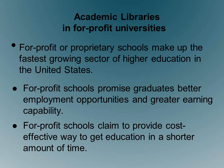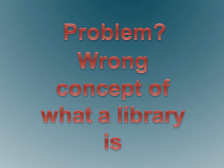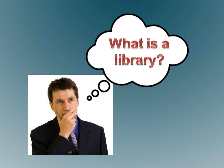Supporters of proprietary schools claim that they are a cost-effective way for people to obtain an education who have otherwise not been served well by traditional colleges. Very little is said in literature about how their libraries support their claim. So what is the problem? The most glaring issue that plagues academic libraries in proprietary schools is their administration's concept of what a library is. This profoundly affects the state of these libraries, and I will enumerate the following effects caused by this issue.